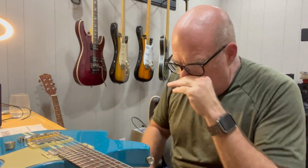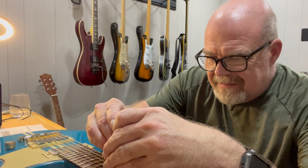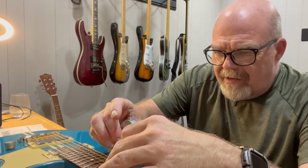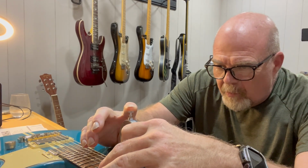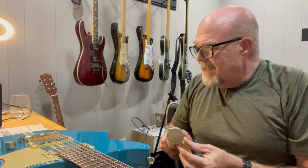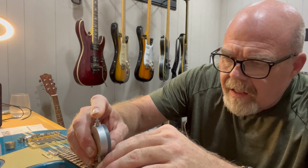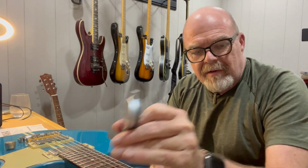I've been eyeballing the string height on this, so I don't really know where it's at right now. I kept moving it around. I had it what I thought was too low, so I moved it up higher. Then I thought I had it too high, so I moved it back down some. So I'm at 1.24 millimeters on the bass side, and I'm at 1.05 millimeters on the treble side. So that's a pretty low action, in my opinion.